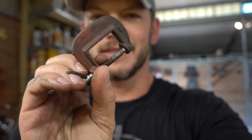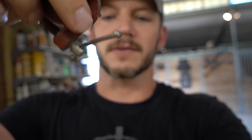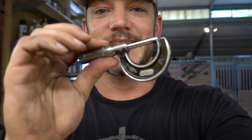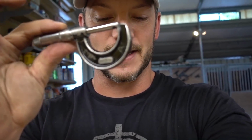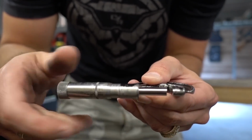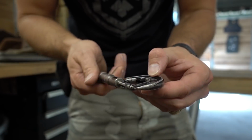And then Derek sent this. Definitely your grandpa's C-clamp. Very cool. And it's been well used. You can tell by the bend in it. And then, your name really, Danimal? Danimal sent this. He said, technically not a C-clamp. Look how fine it is. I was like, what the heck is this thing? It has measurements here. He says, this is a Starrett number 436 micrometer. It is very cool, and it's well used.